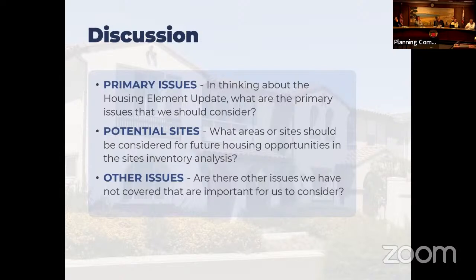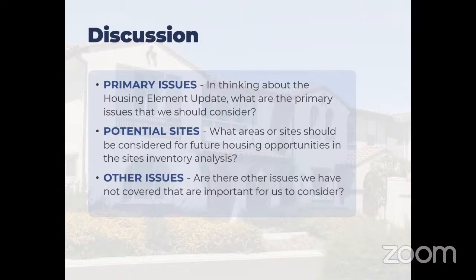Okay, so I think what we certainly want to hear from you is what are the primary issues in updating the housing element that you want us to reflect in the housing element and also pay special attention to? What are the areas or sites that you think are appropriate to be included in the site inventory? And are there any other issues and topics that it's important for us to consider as part of the housing element update?